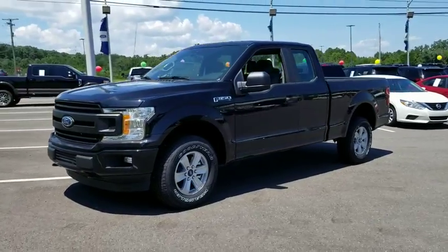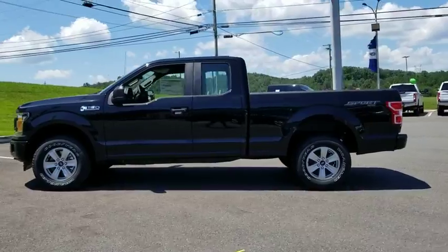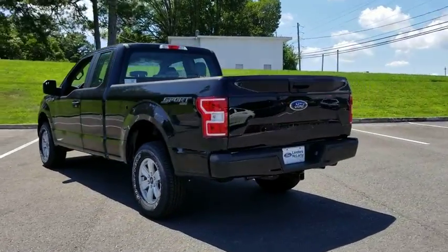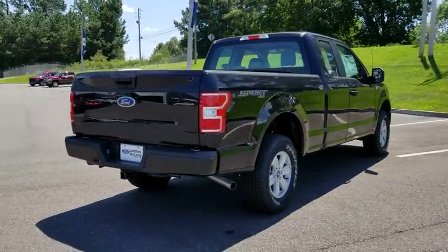Stop by and take a look at the 2019 Ford F-150. A Ford F-150 knows how to handle any situation. It's built to follow orders, no whining. Here are some of this vehicle's great options.